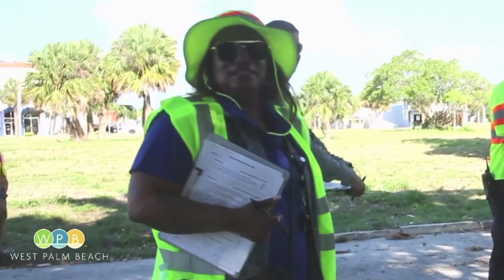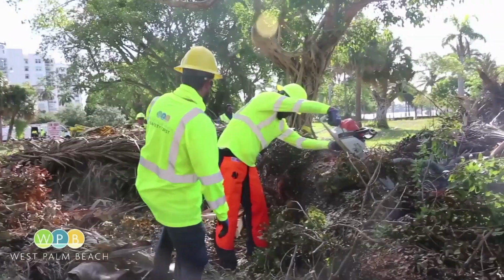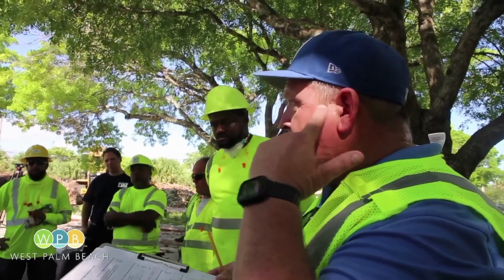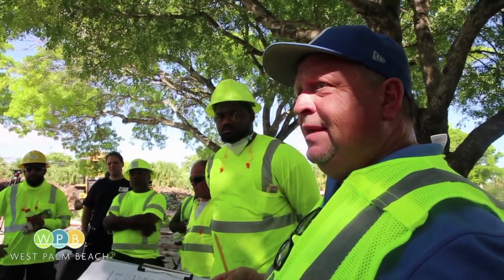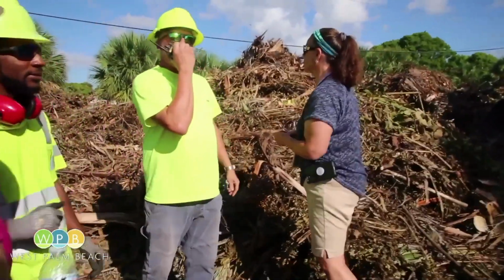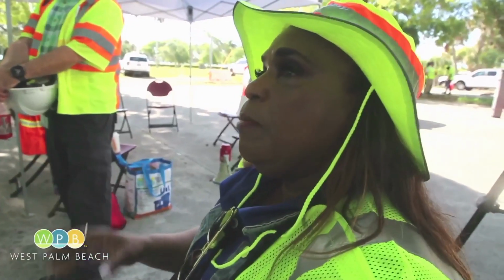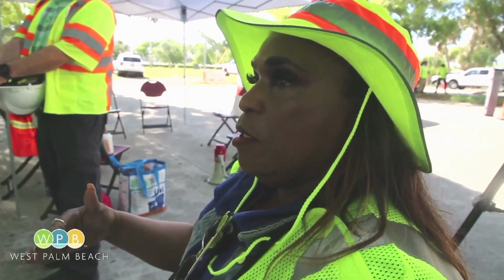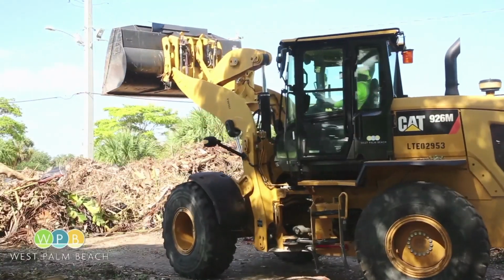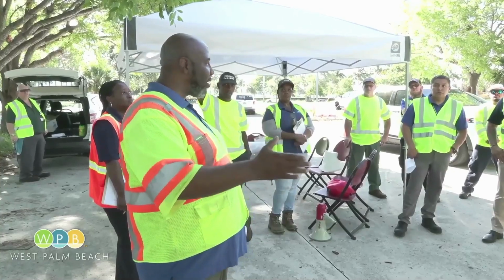During this drill, supervisors kept an eye on what went well and what needs improvement, from the condition of the chainsaws they were using. The chainsaws, we noticed that I think both blades were dull. To the dealings with the city employees turned actors who were playing the part of irate residents. There are going to be people that will come into an unsafe zone, immediately call PD. The workers will continue practicing their skills and getting even more feedback from their supervisors.